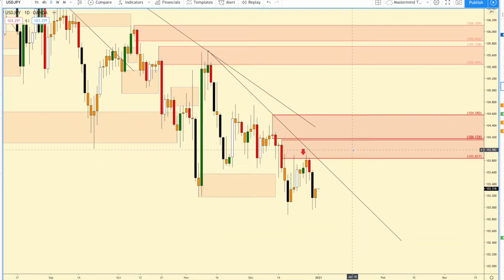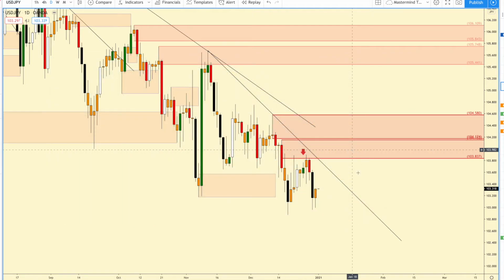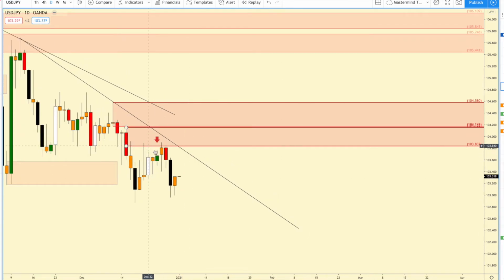All right, looking at USDJPY, COT reports, similar to a lot of the other ones, they added 5,000 longs and added 3,000 shorts. So their overall short exposure went from 80% to 76%. And looking at the charts here, we had a continuation of this downward trend line right here. And nice reaction off of this daily supply.